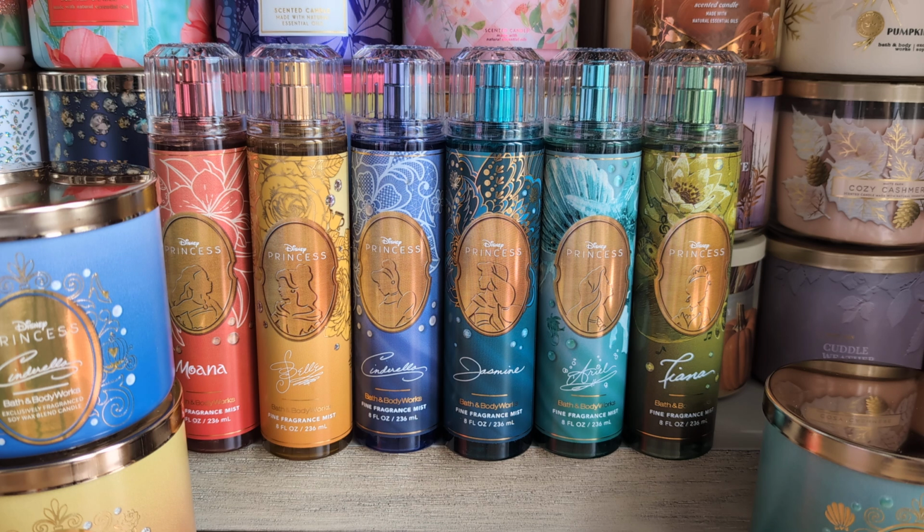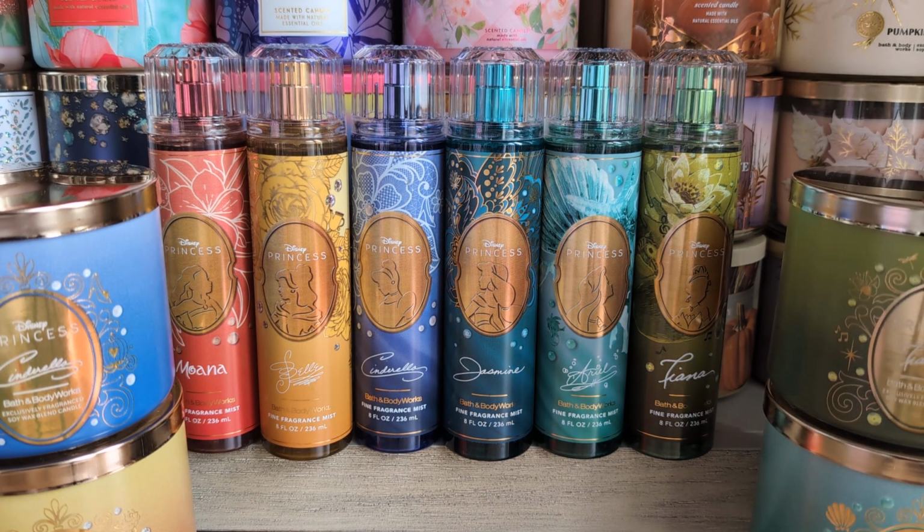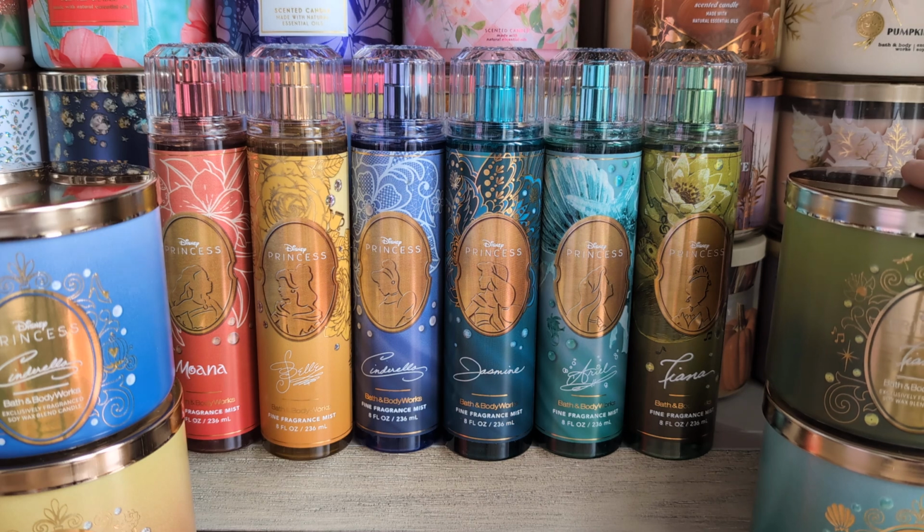Yeah, a bright floral, very unique. It's almost like I can smell the leaves of the flower, and that might turn people off. You just gotta smell this one for yourself. It's very hard for me to describe Tiana, but I really like the fragrance.